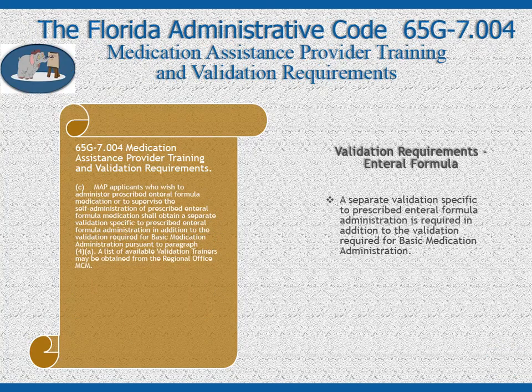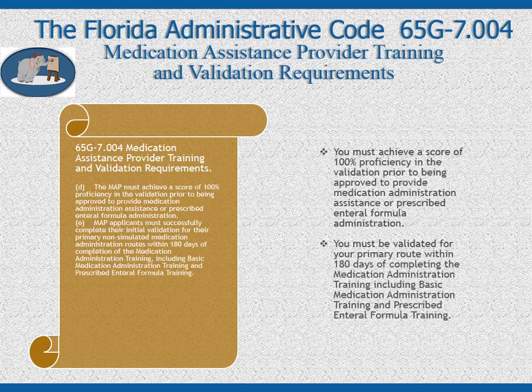The next 10 slides have a lot of information, so please either write the information down on your worksheet or make notes. First, we will go over some rules. Then I will tell you what you're required to know to pass your validation. There is a specific and separate validation required for prescribed Ntral formula administration, in addition to the validation needed for basic medication administration. Remember, an approved validation trainer must perform all validations.